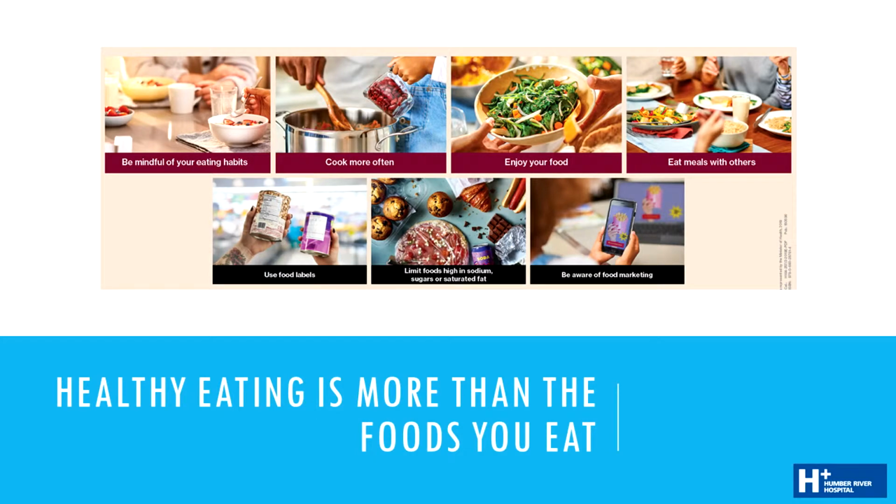Remembering that healthy eating is more than the foods you eat. It is important that you are being mindful of your eating habits, cooking more often, enjoying your food, eating meals with others, using food labels, and limiting foods high in sodium, sugar, or saturated fat. As well, it's important that you are being aware of food marketing.